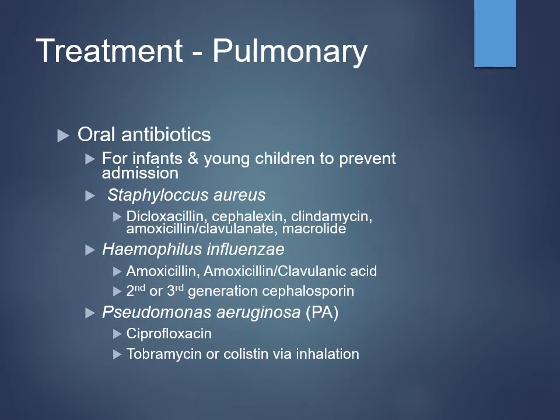Now, looking at treatment, say you wanted to try to prevent an admission, you could use some oral antibiotics, and some of your regimen would include coverage for Staph aureus, because normally when you're covering for a pneumonia, do you cover for Staph? Not typically, right? You cover for strep pneumo usually, but you do not normally cover for Staph in an otherwise healthy patient. However, you do need to do that here. So if they don't have any documented history of MRSA, you could use something like an anti-staphylococcal penicillin, right? So this would be for MSSA.